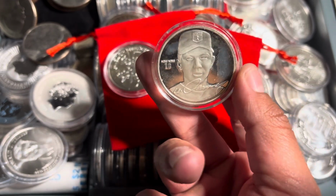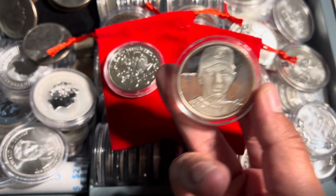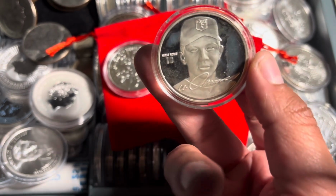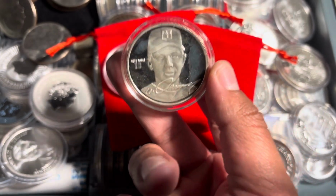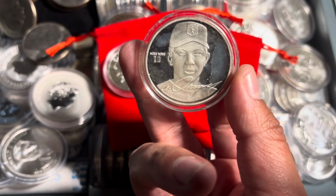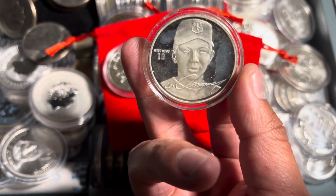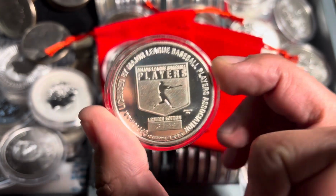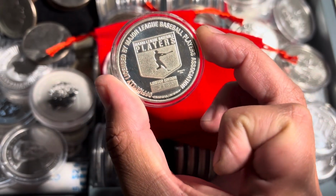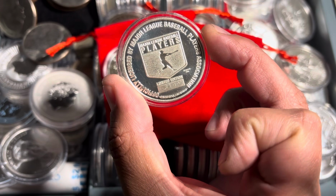This little mintage right here comes from the Highland Mint, as do the other Major League Baseball medallions. These are rare vintage from 1996. The obverse shows a portrait of Hideo Nomo with his signature and number, and the reverse, which I really like, very classy looking, very simple but elegant, shows the Major League Baseball Association.